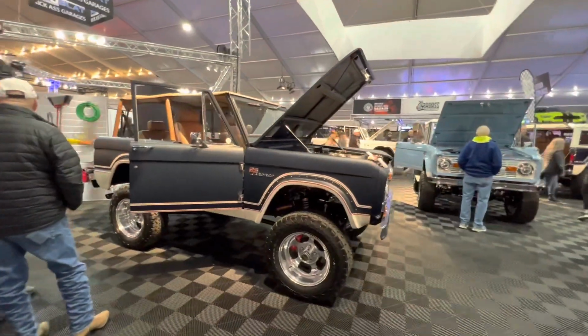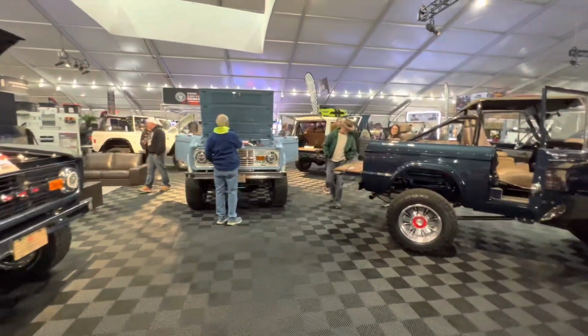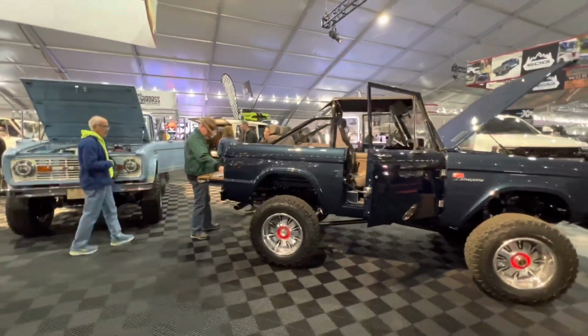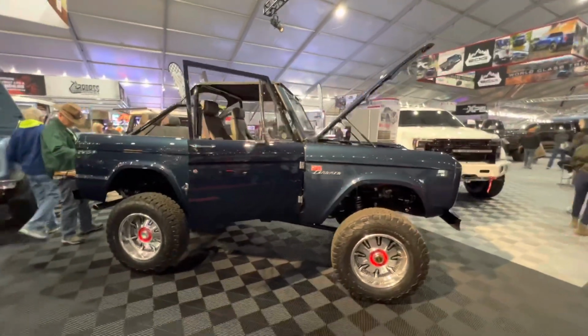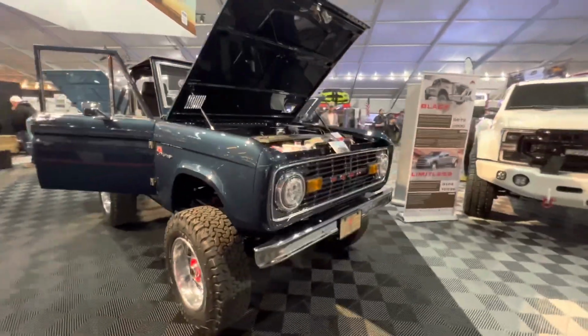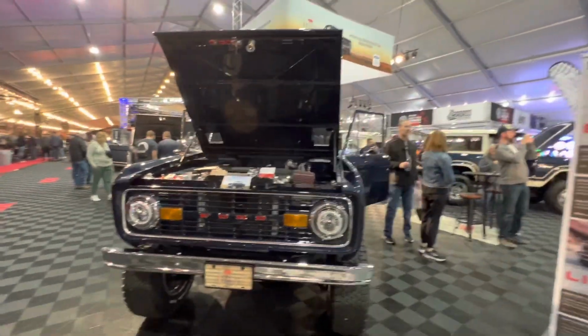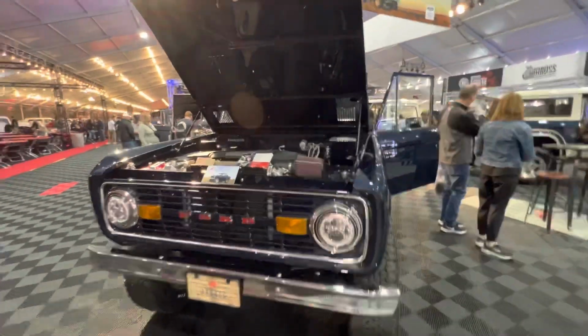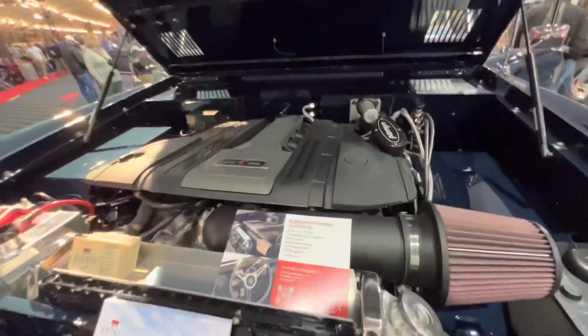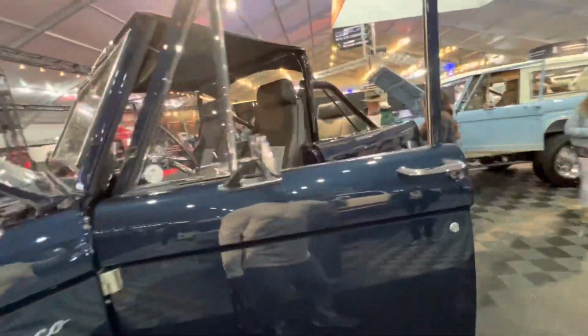This is Gateway Bronco booth. And they got a lot of Broncos over here. These have become the SUV to modify. They put all kind of modern drivetrains in them. This one has a Coyote. Take a peek around.